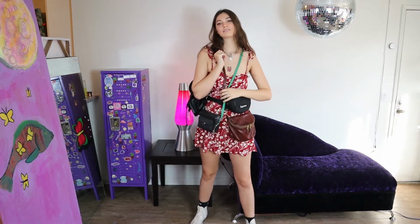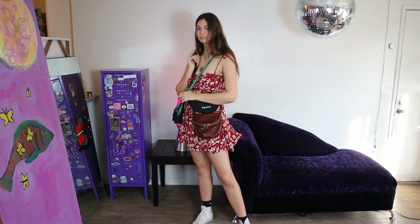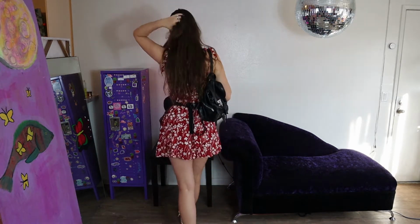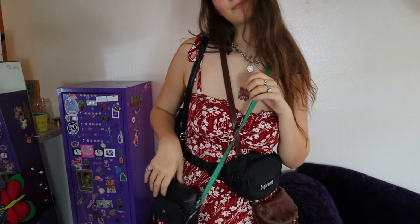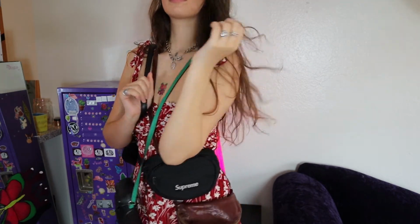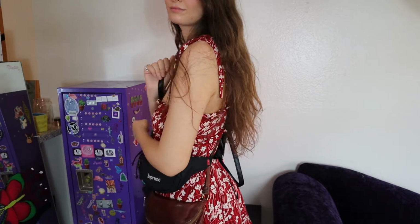Okay, so next I styled the dress with just some different bags. One of my favorite ways to like mix up a piece of clothing to make it look like a different outfit from outfit to outfit is to just add extra accessories, like a fun several bags.